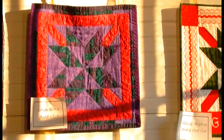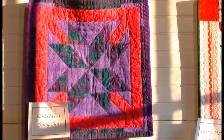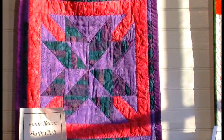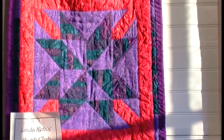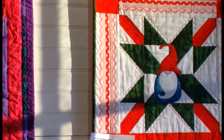All right, Linda Kehoe is a batik club member. She chose batiks, used batiks for her piece, and she also did some decorative stitching to make the design elements stand out.